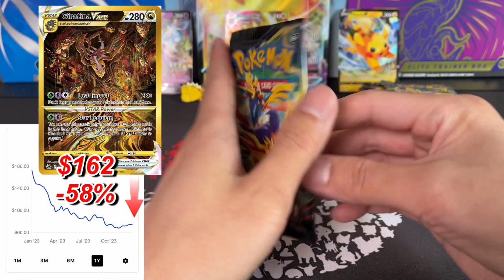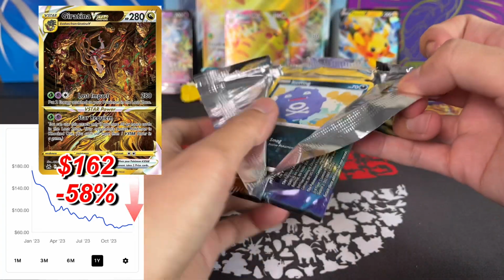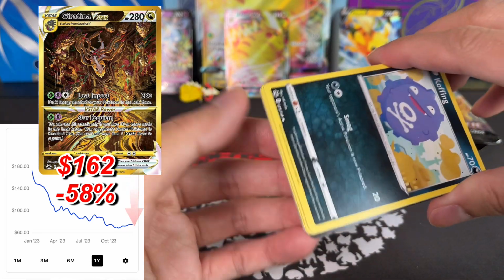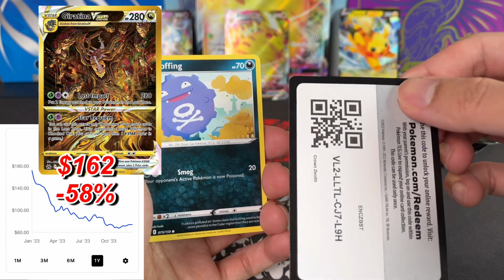I don't know if Giratina is actually that popular to demand such a high price. I know it was very playable with Lost Box decks, and then there is the huge chase card in Lost Origin, but you know, there's not a lot of expensive gold cards, so we'll see if it actually will stand up to the test of time.